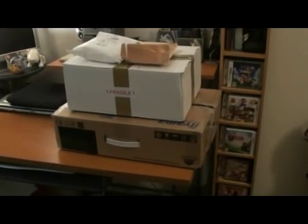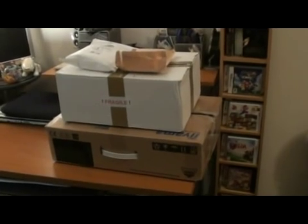So without further ado guys, I'll just show you the packages. Just bear with me a sec. Right, so here are the packages that I got. 2 big boxes and 2 smaller packets there.